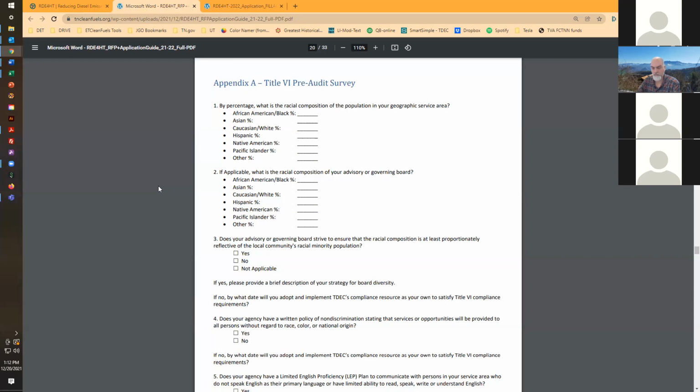If you completed it somewhat recently, but it wasn't within the last year, unfortunately, it does mean you need to fill it out again. So it all needs to be within 12 months of the date of your application submission. So just keep that in mind. I know that it's a little bit confusing. If you have questions, you can certainly reach out to me and Jonathan. But just know that if you don't really have familiarity with this, it's likely you might not have submitted it before. So make sure that the pre-audit survey is something that you fill out and submit along with the application Jonathan just walked through, as well as the appendices at the back.